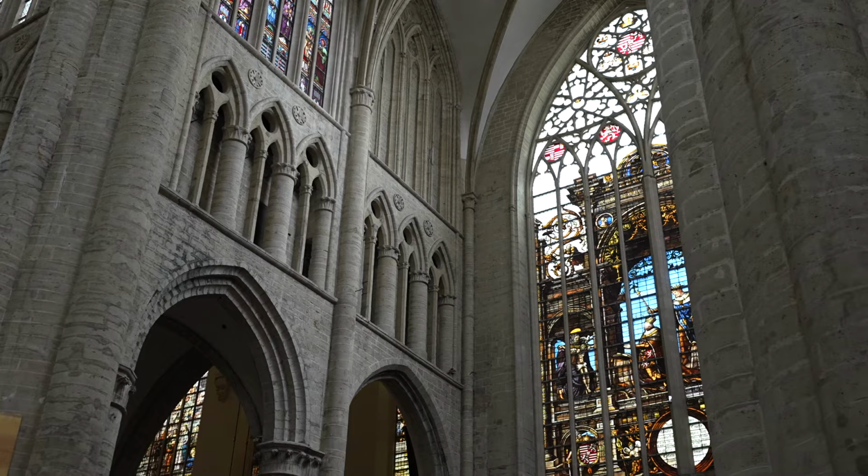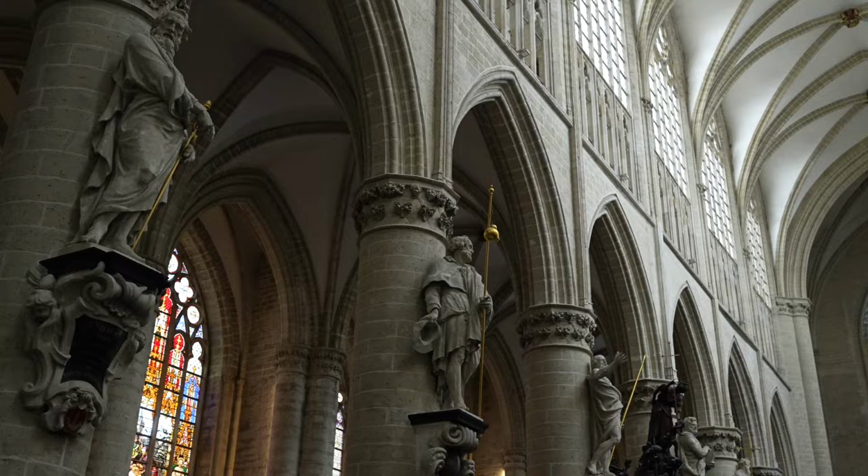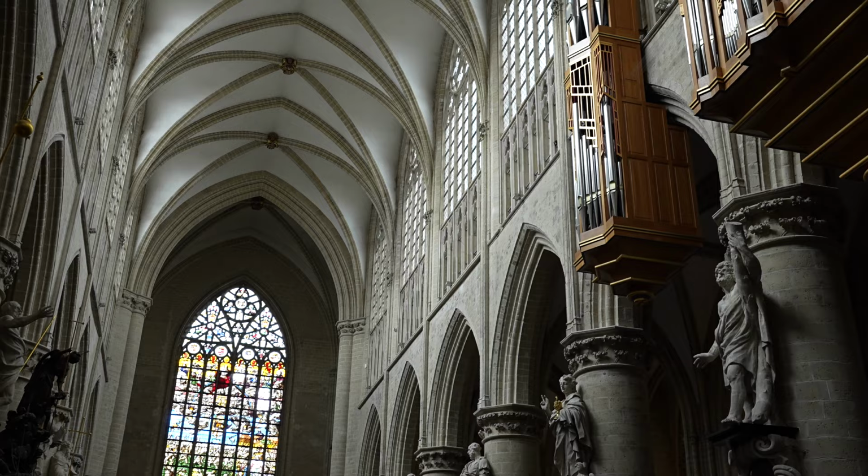Overall, the St. Michael and St. Gudula Cathedral is not only a religious site, but also a symbol of Belgium's rich cultural heritage and a testament to the country's long history. Its architectural splendor and spiritual significance continue to attract visitors from around the world.